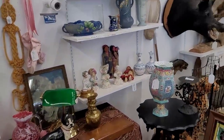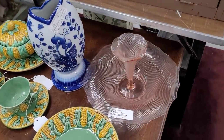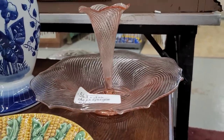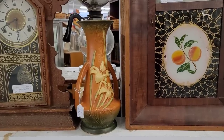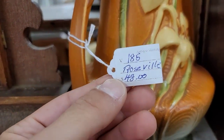Oh, and then we do spot some Weller over here, but the piece that we are going to get is this pink depression single horn epergne. I think it is unusual and I've never seen it before. That was a score.